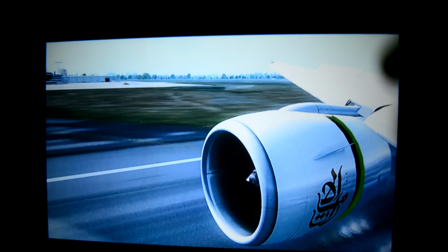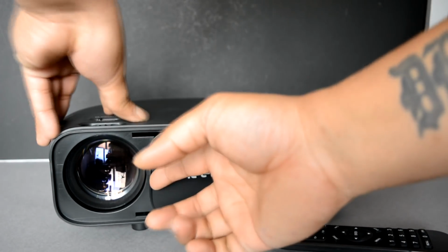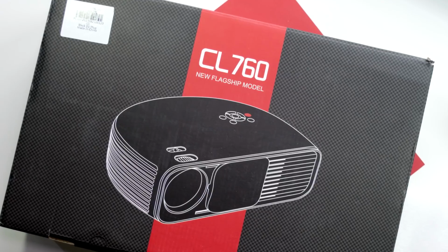And the audio, while it might not have SRS audio, the audio was pretty good, and the colour and the sharpness was reasonable. Now the colour on the Vivabright GP100 looks better, but the gaming performance on this thing, when you're talking about response rate and input lag, was much better. So if you're looking for a good gaming projector, this is the one.